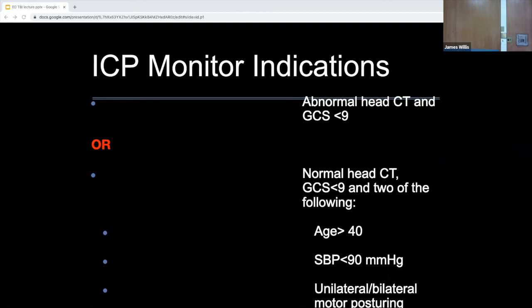And then the bottom indication actually is very infrequently used, but still technically an indication. So if you have a completely normal CAT scan, and then 2 of the following: age over 40 and an initial blood pressure less than 90, or unilateral or bilateral motor posturing. If you think about how many trauma patients you see that are over 40 that are hypotensive, it's quite common. So it infrequently gets used, but it is something to consider. The reason why is there are injuries that may be occult on CAT scan, either diffuse cerebral edema that we're missing because it's too early on, or diffuse axonal injury, which can sometimes be missed on CAT scans and only seen on MRIs. So always something to consider if your patient's older, hypotensive, and not as alert as they should be.